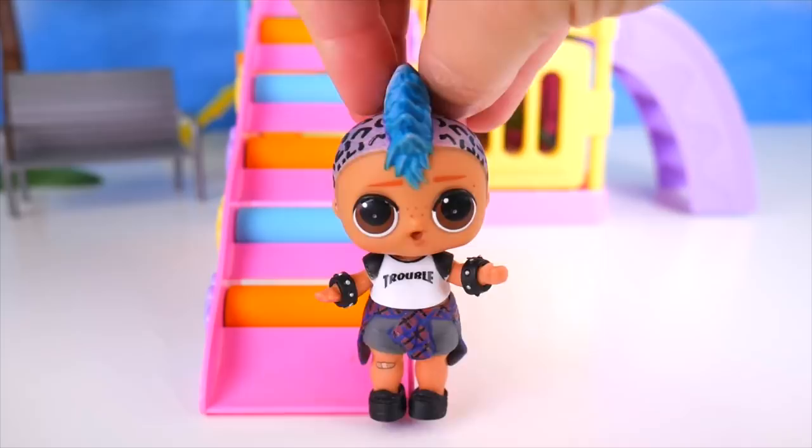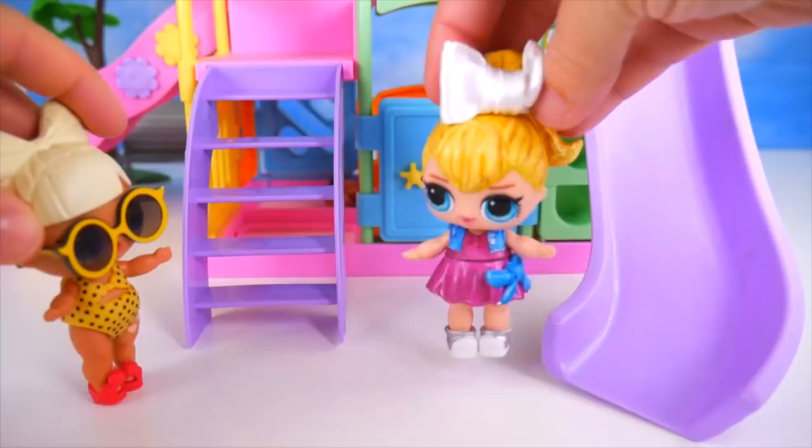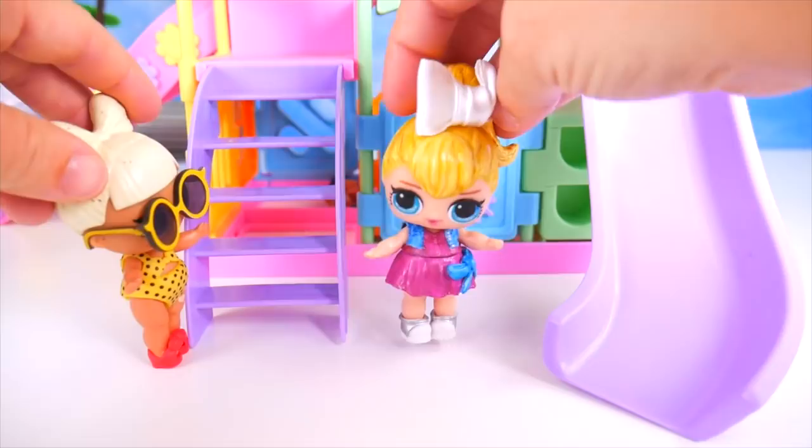Okay, maybe I can't do it. I wonder what the girls are up to. Ooh, look, I think these steps will let us go down this slide. I love slides. Me too.